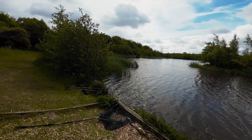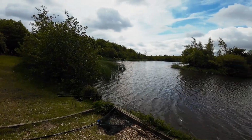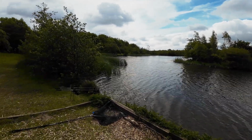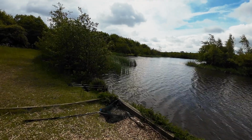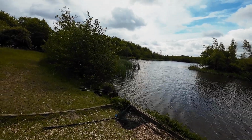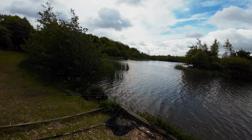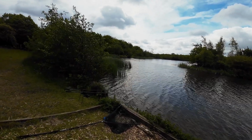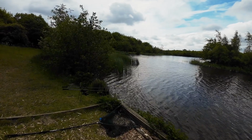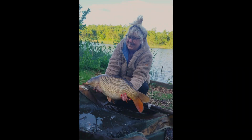A couple over there on peg 6 and 7. I believe they've been here since Friday and had a good few fish out. When I got here just before 7, they just landed a nice common of around £20, which I'll pop a picture of up in the video for you to see. But that's it for now.